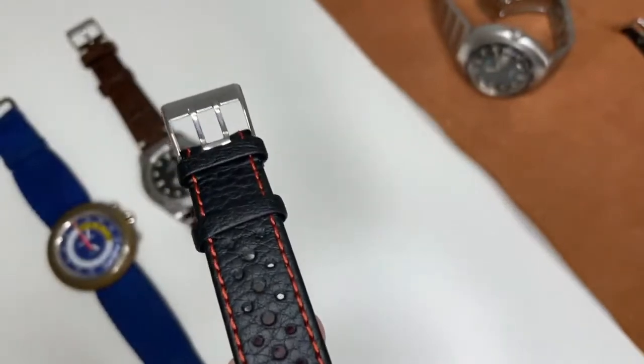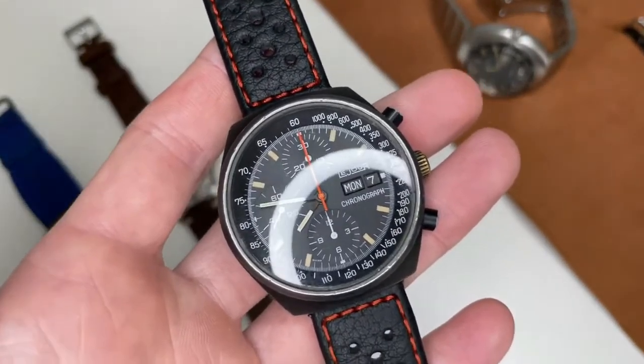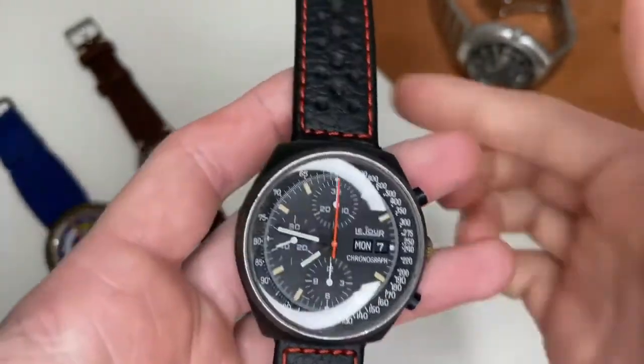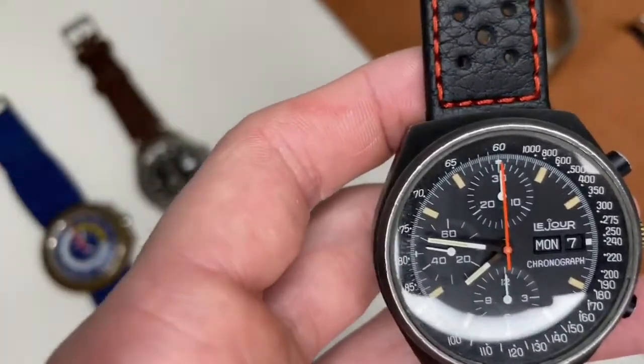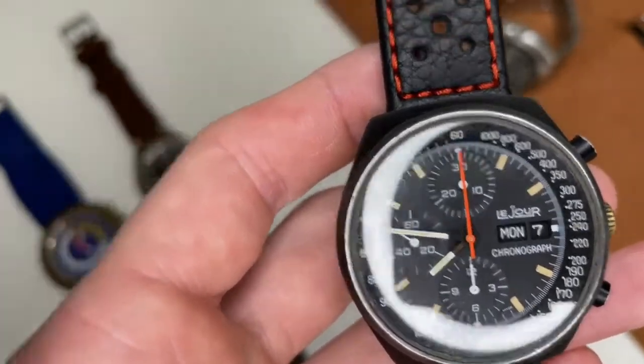So LeJour is a brand that was founded in the 1960s. A French watch company that was founded in the 1960s, that's well known for having selling agreements with a lot of brands. One of the biggest brands that they had a selling agreement with was Heuer, and they were the US distributor for companies like Yema.